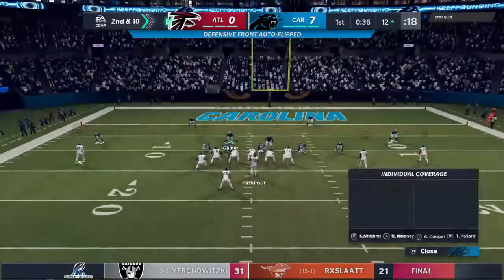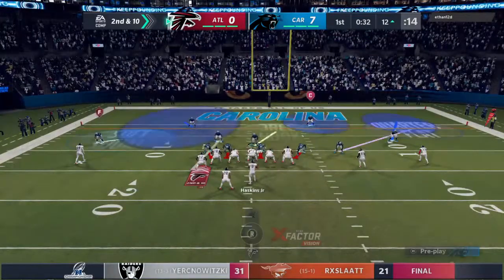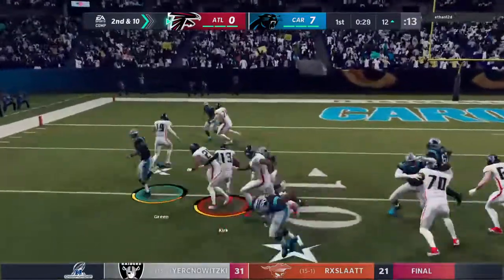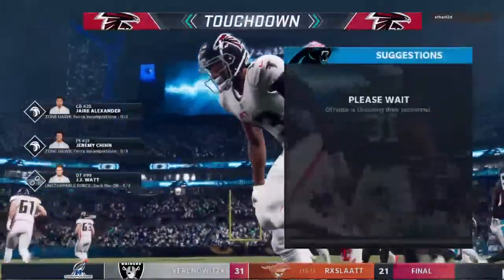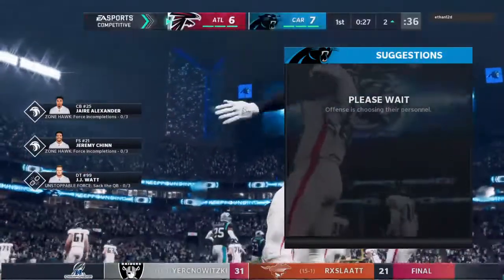Officially nothing on that last run. They'll try again, 2nd and 10. The Atlanta Falcons are in for the touchdown. Complete. Good bounce-back drive right there through the pick on drive number 1.